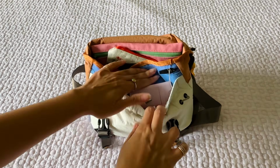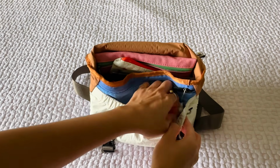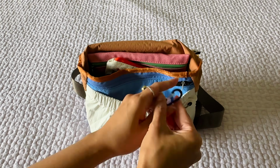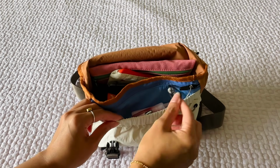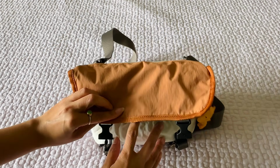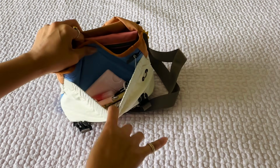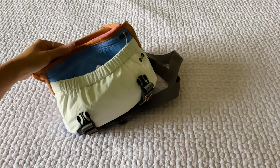But the actual functionality of it is, it's a little key fob thing. Right here, you can clip your key or your wallet and keep it secure, but I don't really use it for that purpose. Opening it up, this is the front pocket right here, and it has this little bungee elastic. It keeps it snug and close to the handbag.